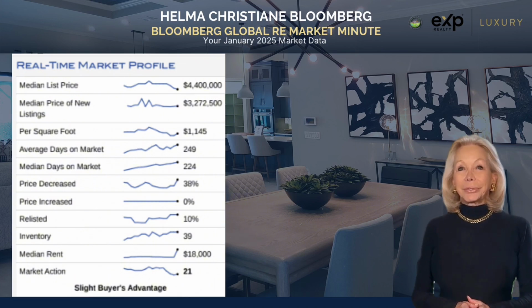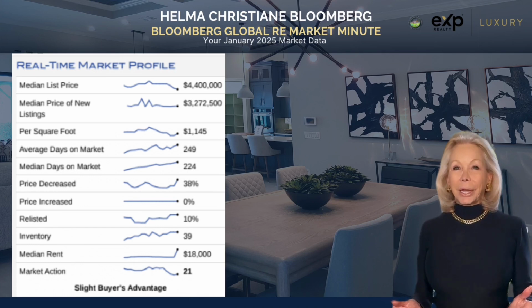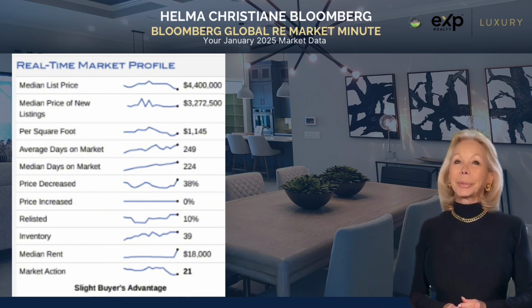So, what does this mean? The Market Action Index measures whether the market favors buyers or sellers. A higher index benefits sellers, while a lower index gives buyers more leverage. Right now, at 21, Santa Ynez remains in a buyer's market, and if inventory continues to outpace demand, we may see further downward pressure on pricing.